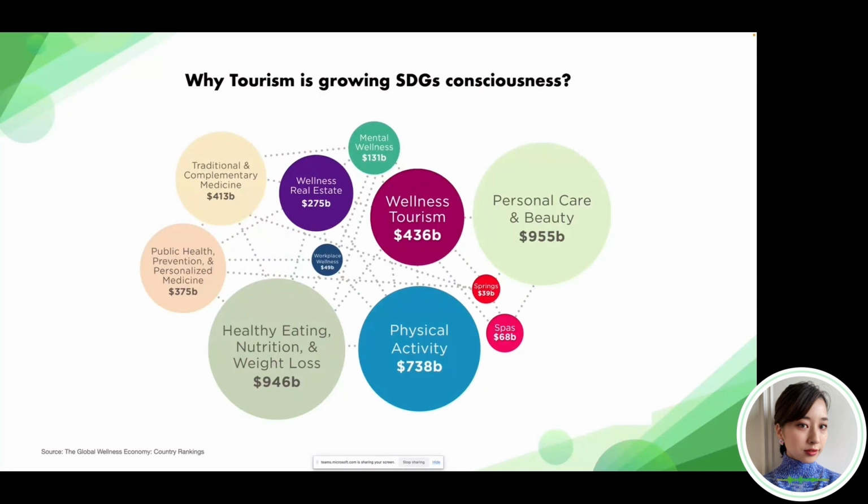So let's see what trends we have in the well-being consumption market. The market for well-being is enormous. It was 4.4 trillion US dollars in 2020 and is projected to reach 7 trillion US dollars by 2025, according to the Global Wellness Institute here. Tourism forms the fourth largest market worldwide and nationwide, after personal care and beauty, which is the largest, followed by healthy eating and physical activities that you can see here.